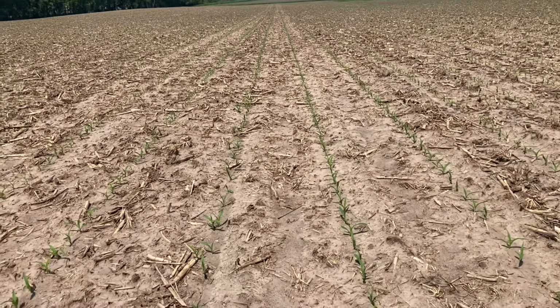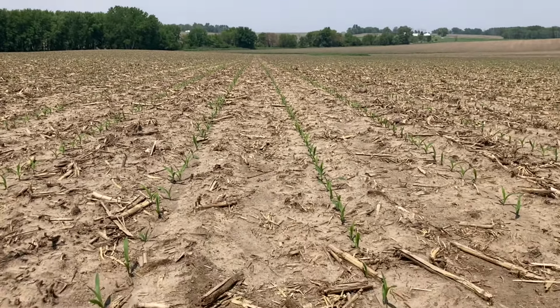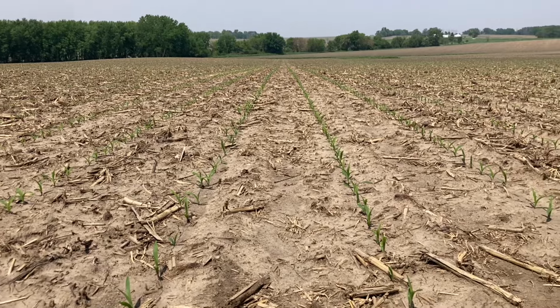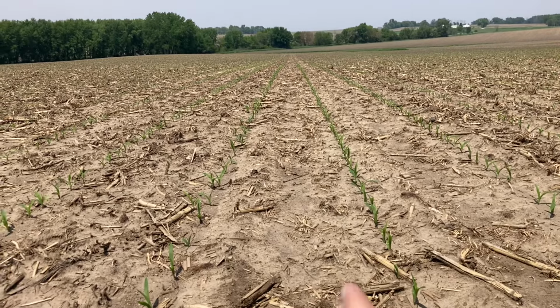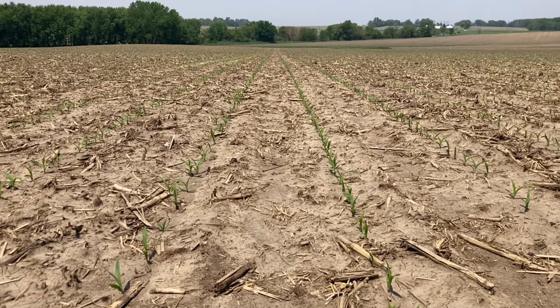So if you did make it to the surface, there are other things that could happen to it. So I'm in a field here and I've got a hybrid split. This is a field that had gotten some of those big heavy rains, so there is some silting in, there is some crusting, but overall we're working off of about 30,000 plant count in both of these hybrids. So after you look at the number of plants that you have out there, the next thing you want to do is look at the individual plants and kind of assess their health as well.